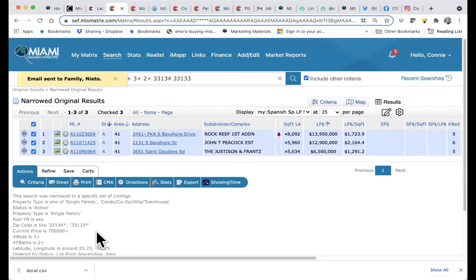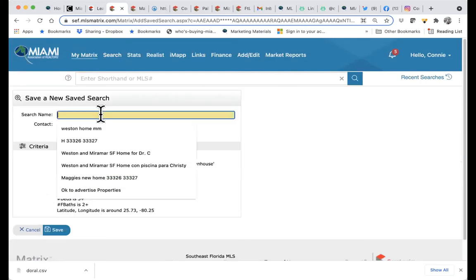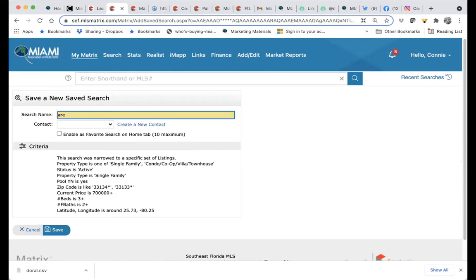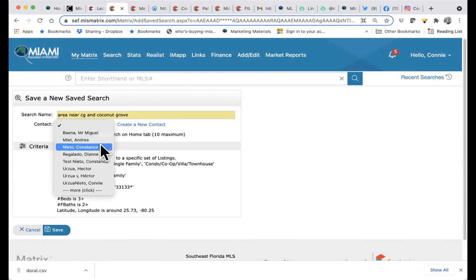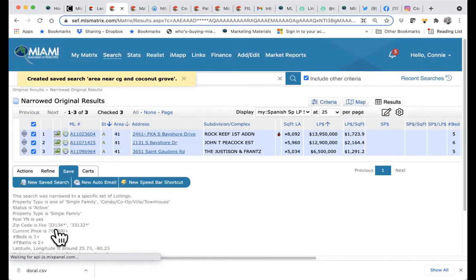Thank you, Christy, for the details. You could also, if you choose and you have the customer, click over to save and save the new search. Give it a name. And then select to add it to your customer. If you want to make this a favorite of yours, you could enable it here. And this will save your criteria. Sending sends the property. Saving saves your search criteria and your map location.